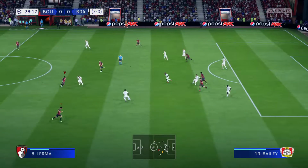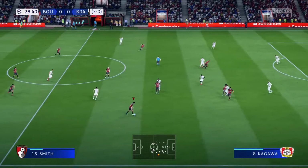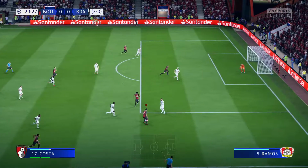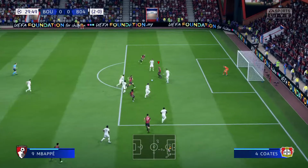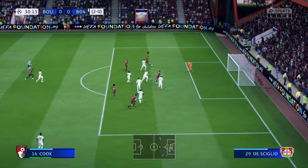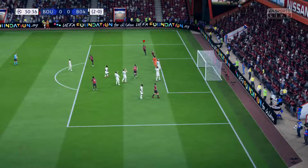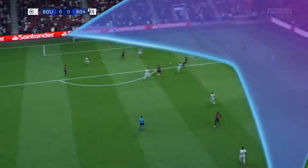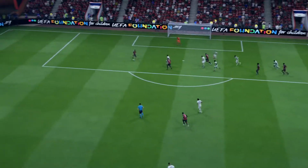Well, regaining possession for his side, cleverly. And here now is Diego Costa. And now, William. Might it be Mbappe? Splendid save from the keeper. Danger averted. Yeah, he didn't have long to react to that, but you have to praise his reflexes there.